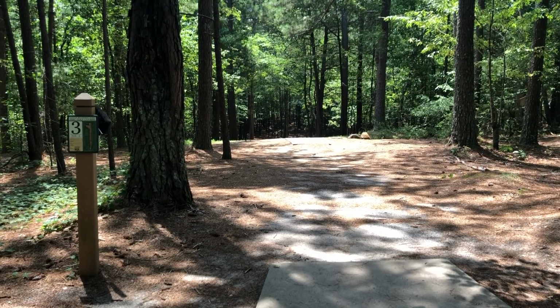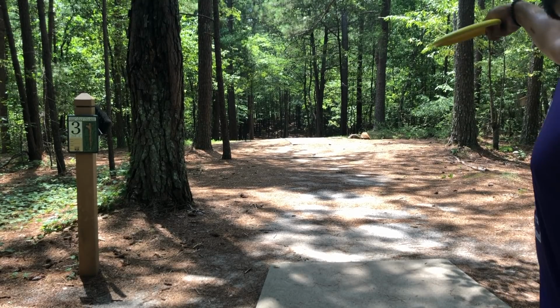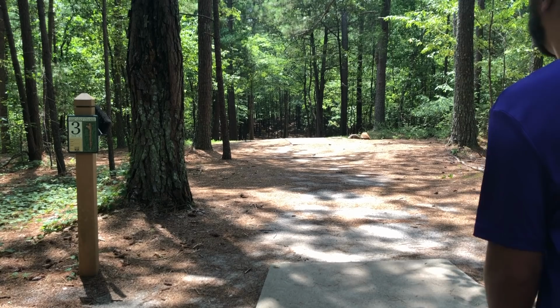I'm just focused on drawing that hyzer angle with my Pure to ensure that it flips up and goes straight down the middle.